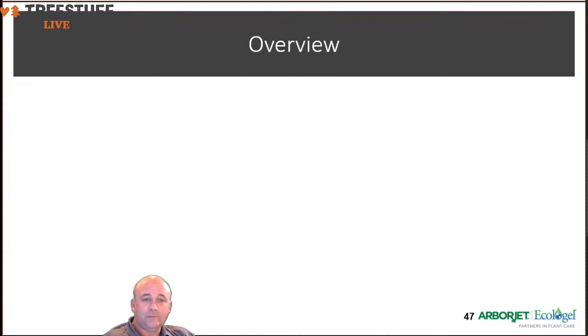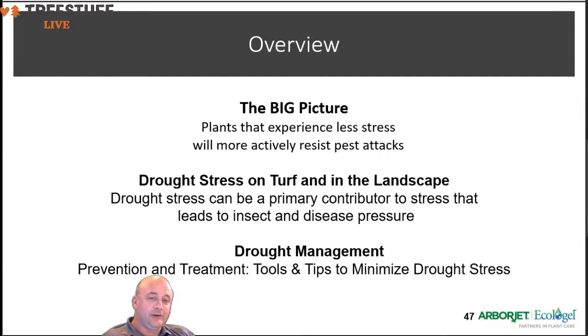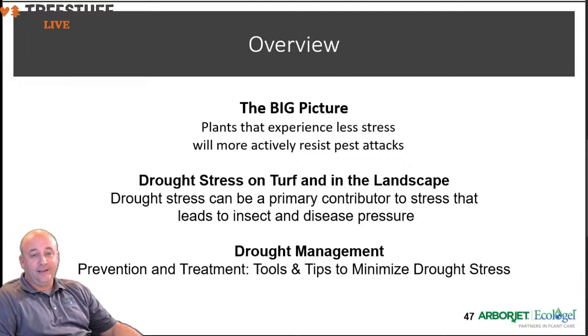So kind of in an overview, the big picture, plants experience less stress. They're going to be more resistant to things. If you have drought stress on the turf and in the landscape, we're going to see insect pressure. Clearwing borers attack trees that are under stress. So prevention of treatment might be drought management. We're going to talk a little bit about that, how to minimize that drought stress and some of the things that we can do.